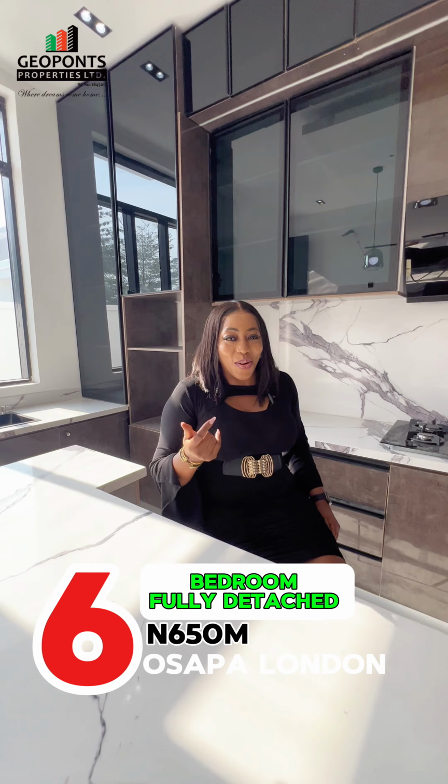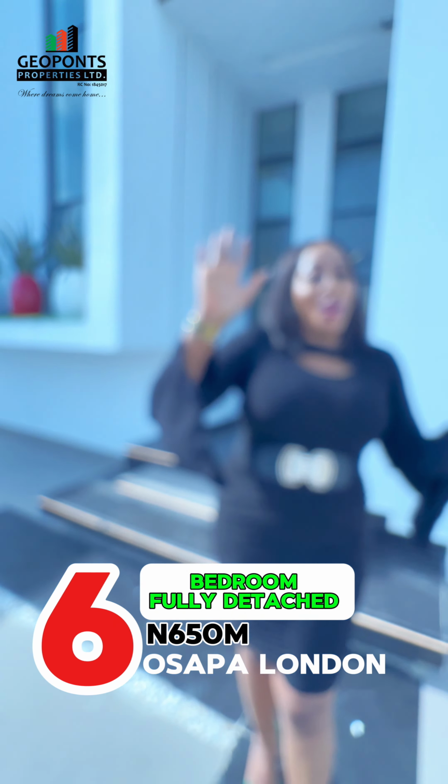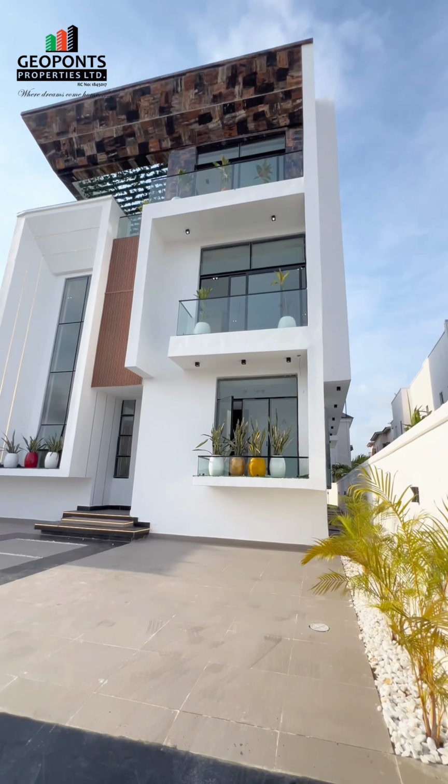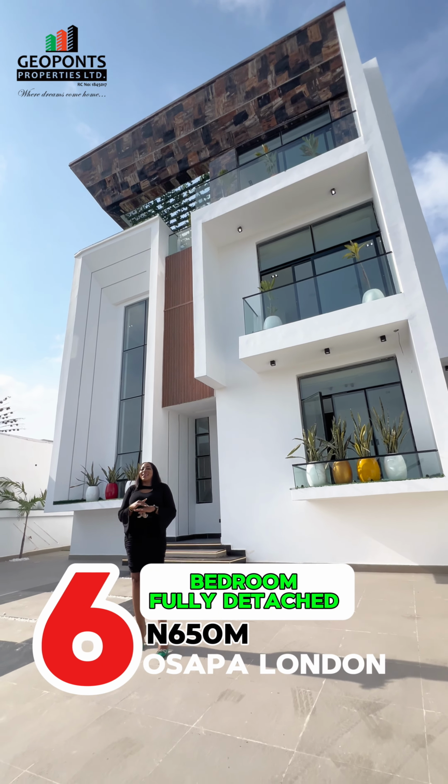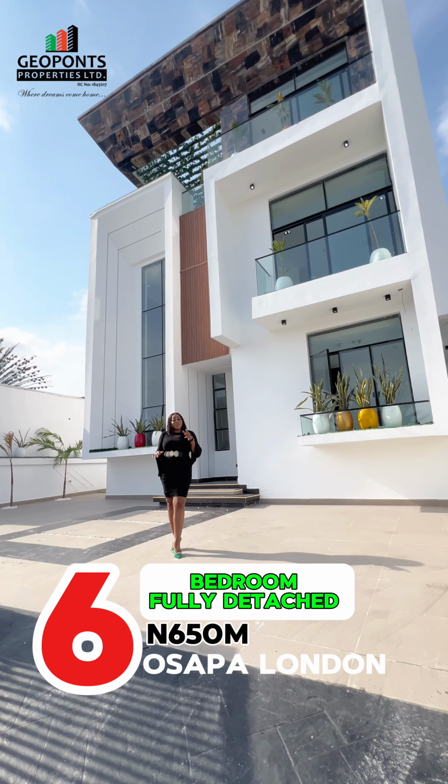If you've been searching the market for a six bedroom, fully detached building in a secure estate on the island, right here in Osapa, this is it. Come with me. Welcome. This is a six bedroom, fully detached duplex located right here in Osapa in a serene, secured estate just for you.